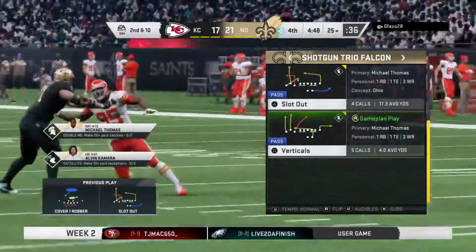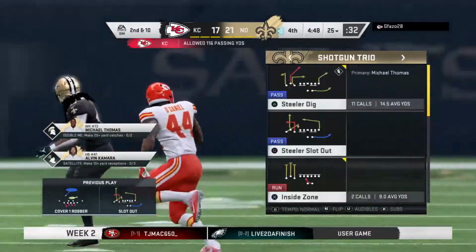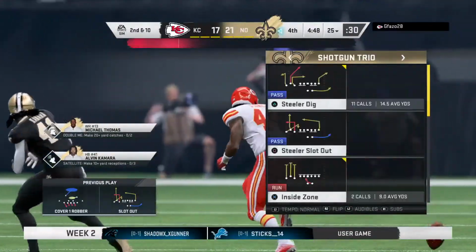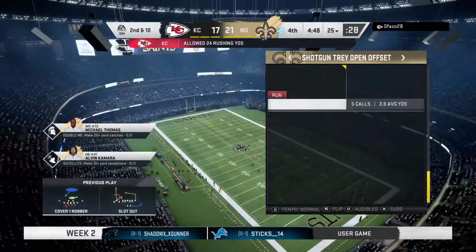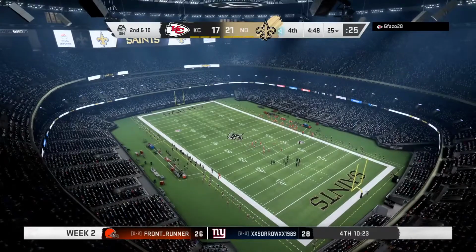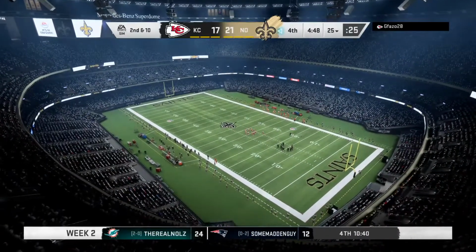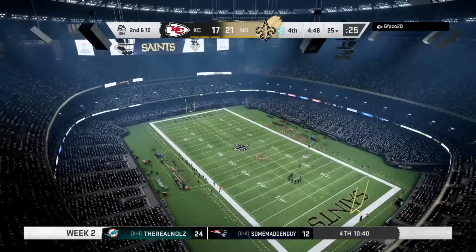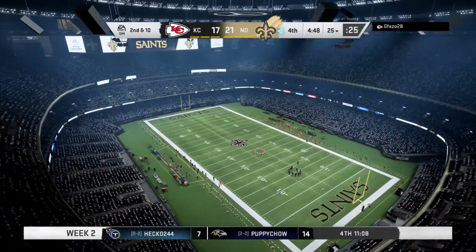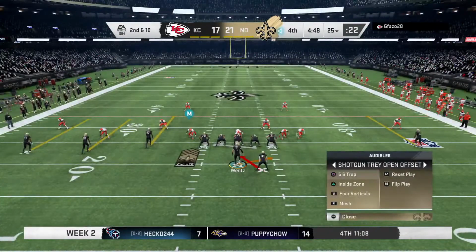But the bottom line is, do all the things that you're taught in order to close out the game. Don't even let that become an issue. Yeah, but still a one-possession game. This one not fully over yet. An incomplete pass leads to 2nd and 10 from the 25.